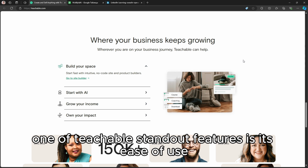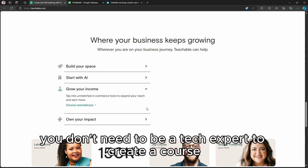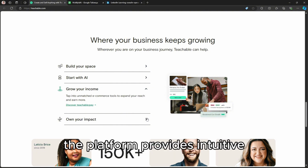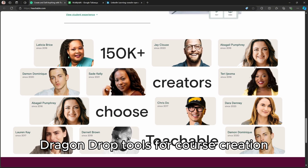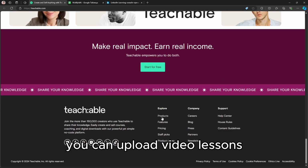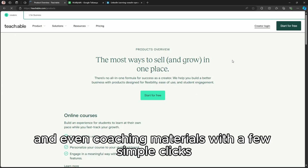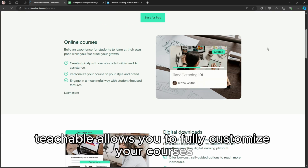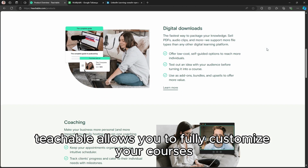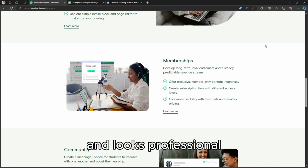One of Teachable's standout features is its ease of use. You don't need to be a tech expert to create a course. The platform provides intuitive drag-and-drop tools for course creation, making it accessible for beginners. You can upload video lessons, quizzes, assignments, and even coaching materials with a few simple clicks. Additionally, Teachable allows you to fully customize your course's design, ensuring it aligns with your brand and looks professional.